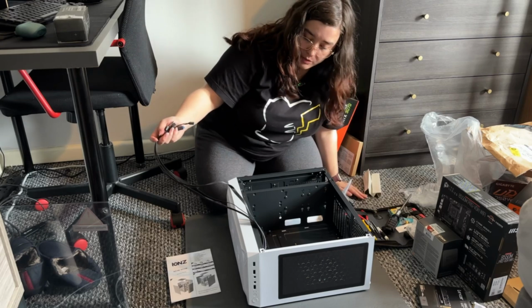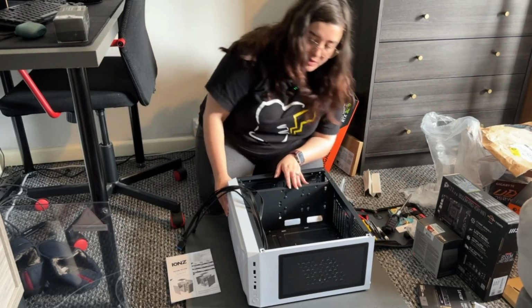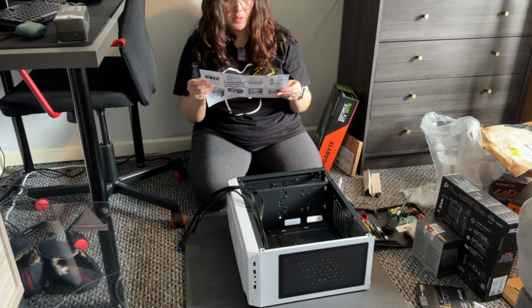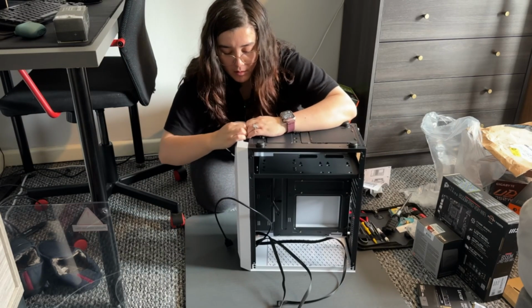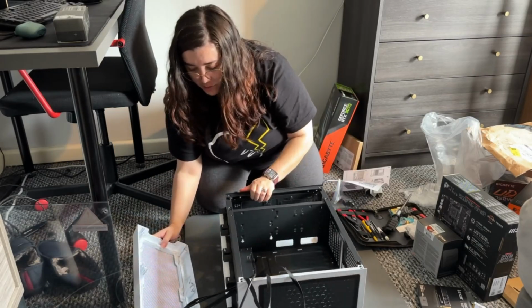So I think these wires are for all the fans that come pre-installed on here. And I'm pretty sure I can take this front bit off somehow. Pull it by hand firmly from the bottom. I don't break it. Oh, there we go. I feel like that was more terrifying than it needed to be.